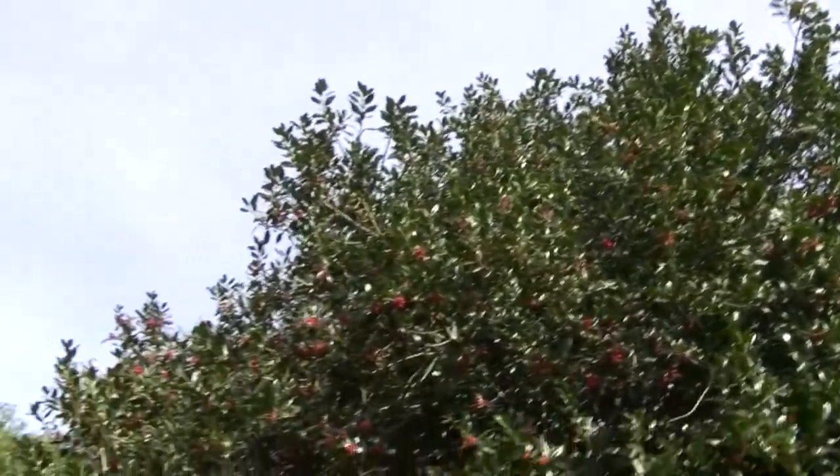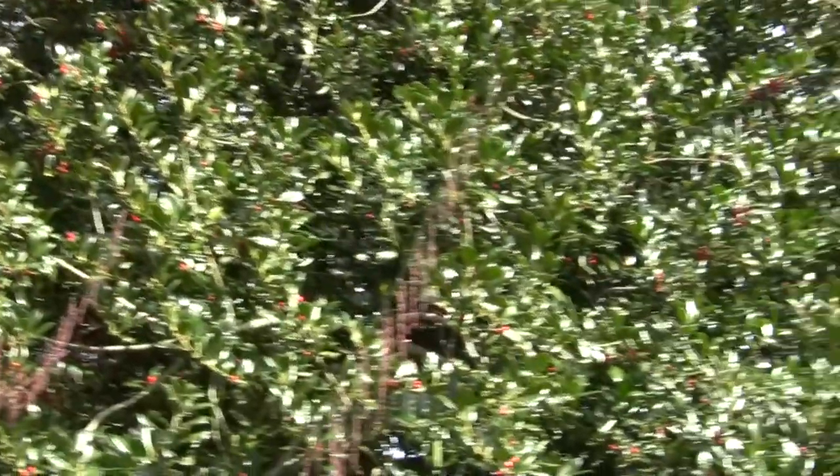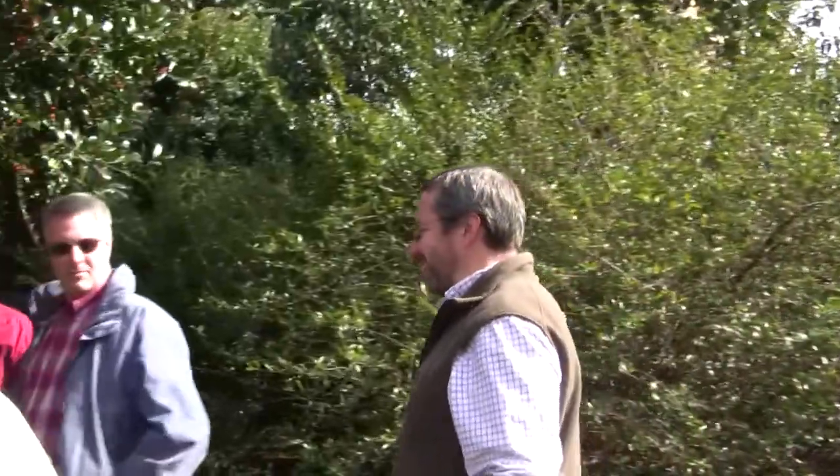But on the plus side with Nellie Stevens, or most any holly, evergreen hollies like this, you can cut it back hard. You can cut it back to the ground. You can cut it back to 4 feet, and it'll resprout from there. So you'll be seeing on the mixed border on the other side, we've got tall Nellie Stevens. We're going to be cutting them all back this winter, so you can watch that yourself.